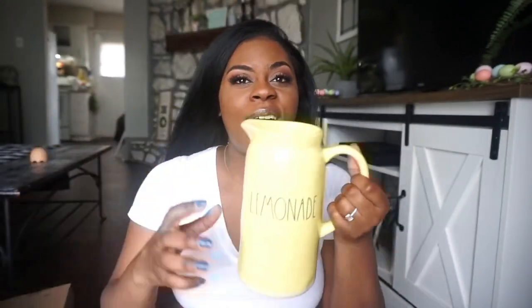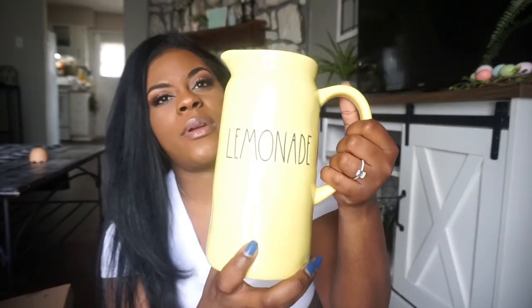Also, my girl lucked up on the yellow lemonade pitcher. I'm so excited. The only difference is, you can tell that the yellows are different. That yellow is very, very vibrant. $14.99 from TJ Maxx. All of us found this and I was so excited, girl.